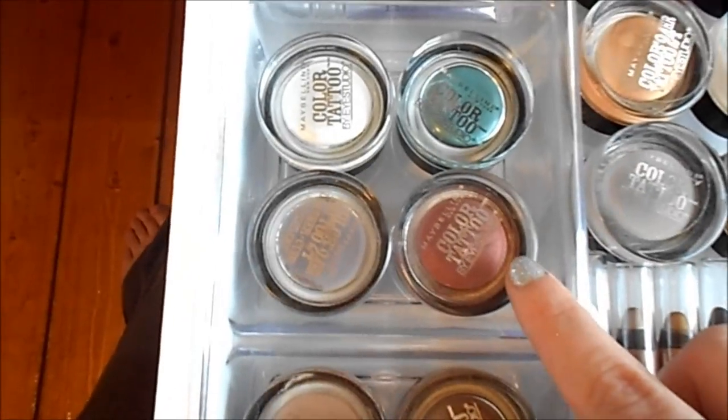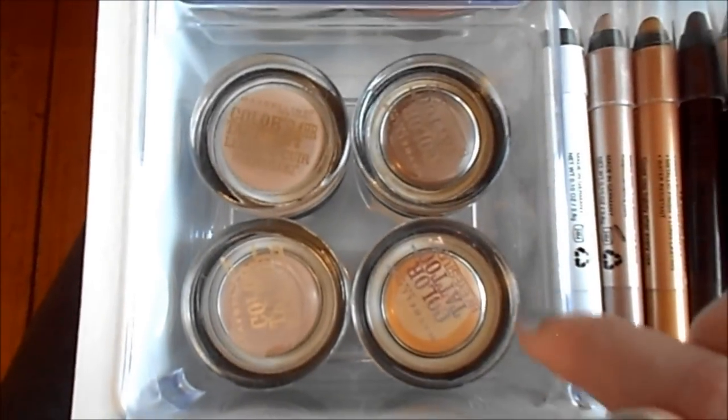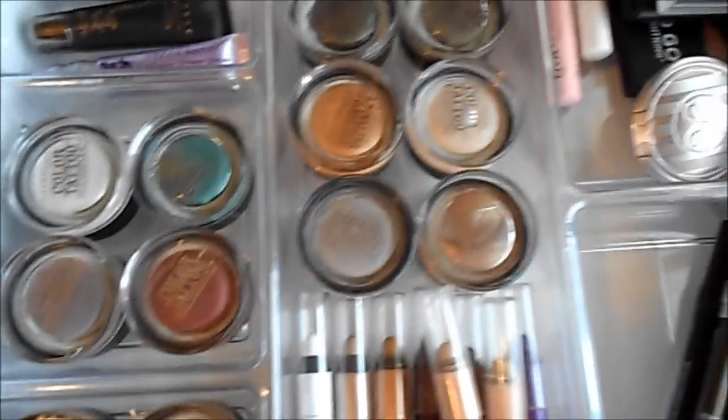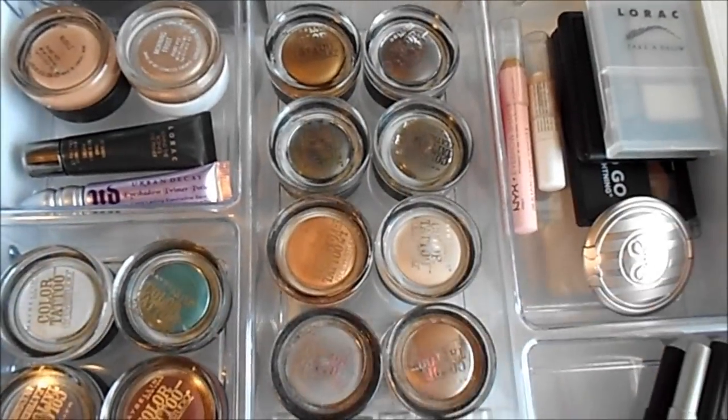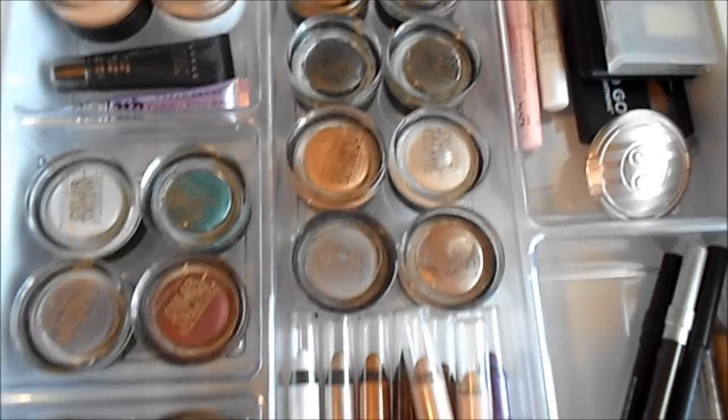So here we have all of my colored Maybelline Color Tattoos. Here are my matte neutral Maybelline Color Tattoos. And then here are just the rest of them. So some of these were limited editions, some are permanent, and some were discontinued.